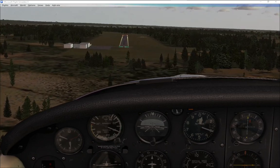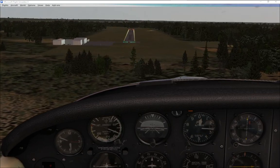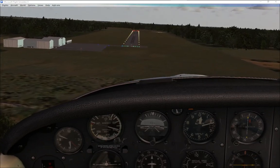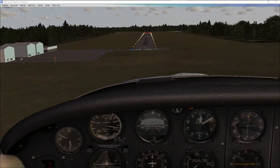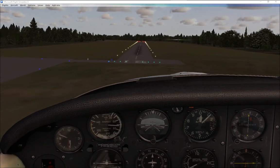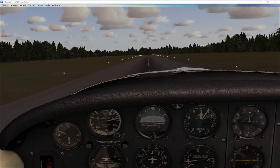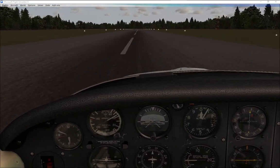But we're coming up. Here we go. Minimums. Coming in. Watch out, treetop. Take the leaves off, catch them in my wheels. 100. 50. 40. 30. 20. 10. Let's set her down right there real light. There we go, right there.